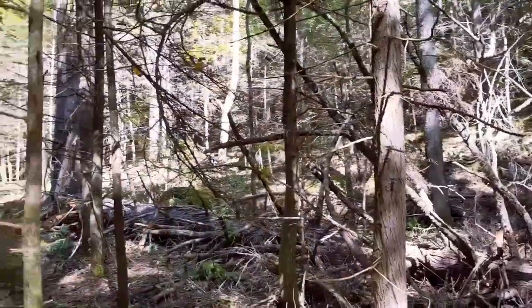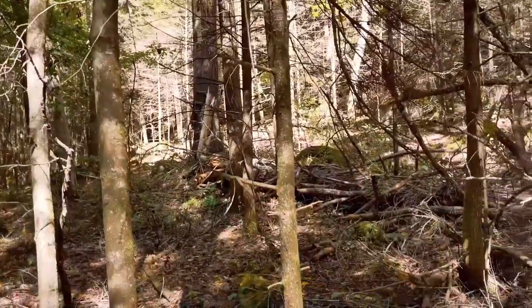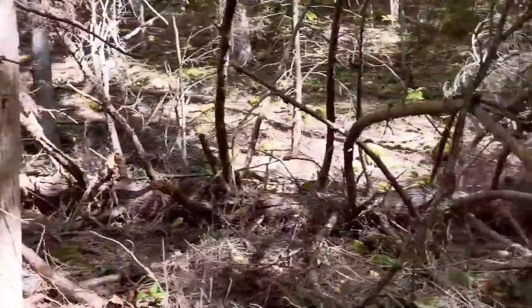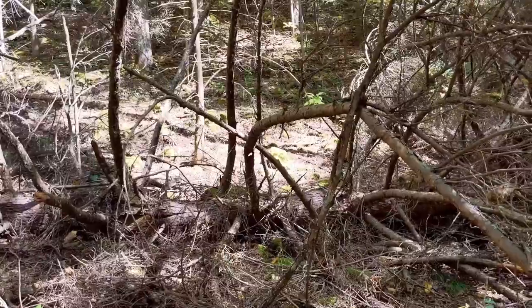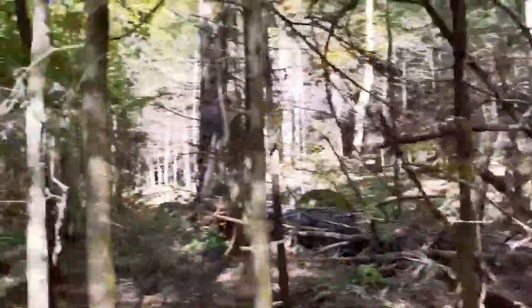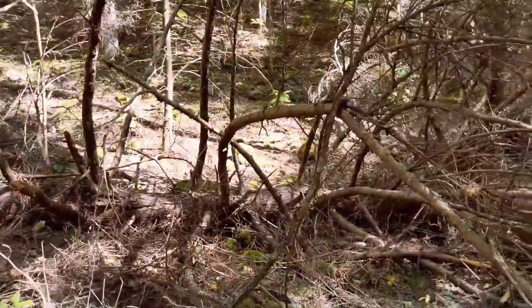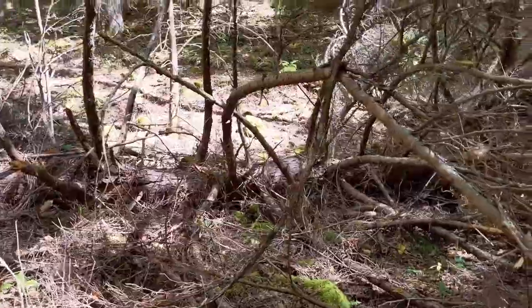It's a great big pine tree. See it right there? It's broken. And you can see it on the ground. This up here is 60 feet from the base of the tree plus another 40, so 100 foot. 100 foot up, this thing's still 2 feet thick.